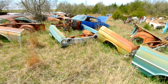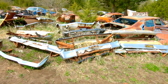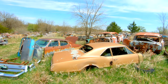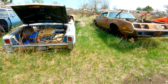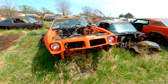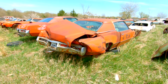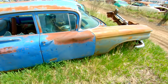Front clips of every make and model you can imagine, with bumpers and whole cars. There's so much stuff here. You can walk this place 5-6 times and never see it all. There's a 56 Chevy on blocks, 4-door sedan. '79 through '81 Firebird. Pontiac Grand Prix, it's just been hit hard in the back. There's a 59. This car's been here as long as I can remember.